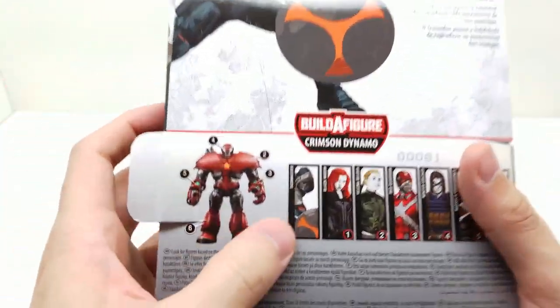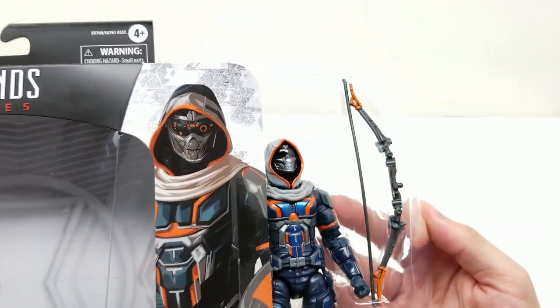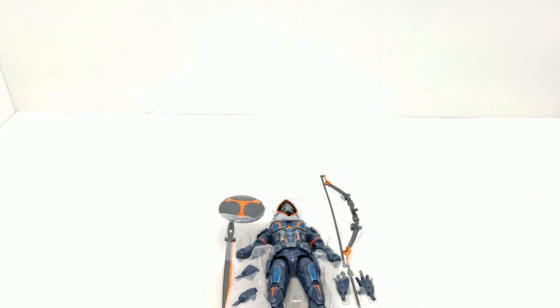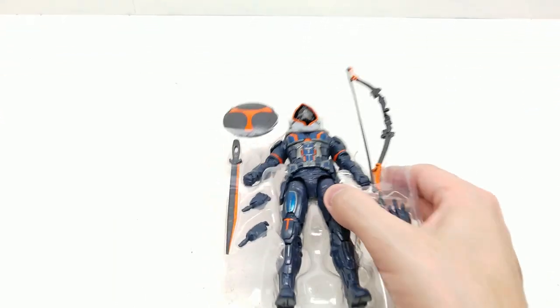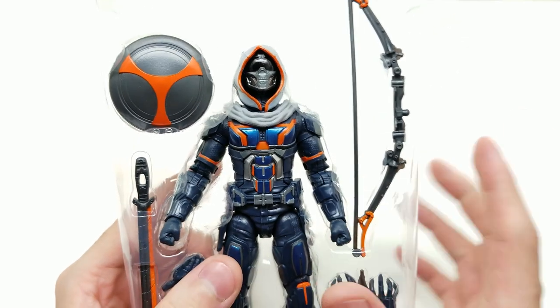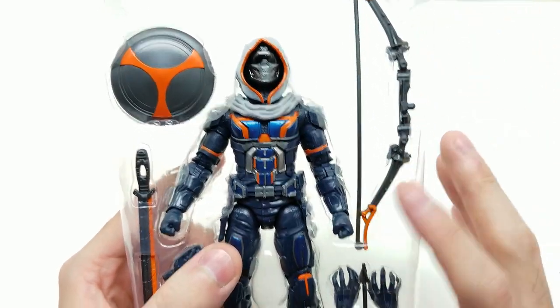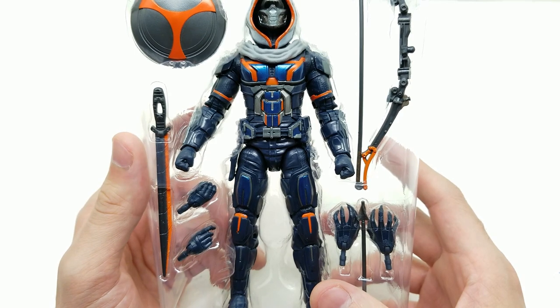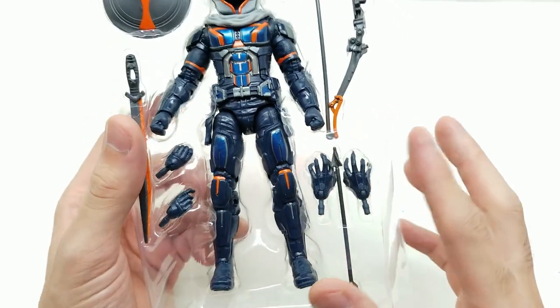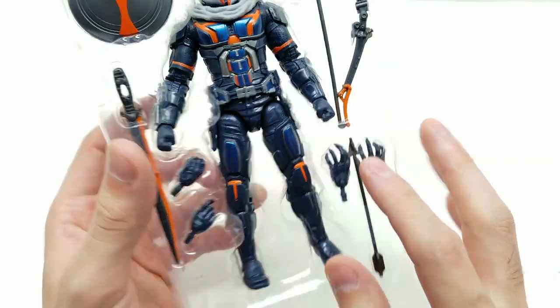And of course, he does not come with a Build-A-Figure piece. So he's technically optional if you want to build Crimson Dynamo, but trust me, he's not optional as far as having in your collection. Look how absolutely incredible it looks. Oh, I almost forgot. Hawkeye with this bow and arrow right here. So we'll take a look. So, man, look at this right here. We can place that in there. Let's pop them on out.